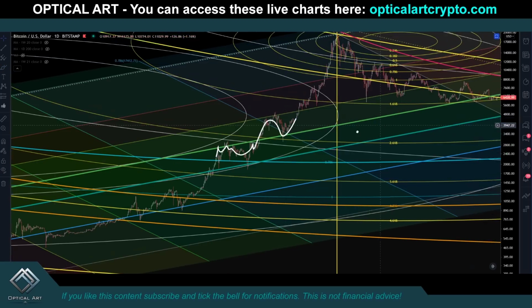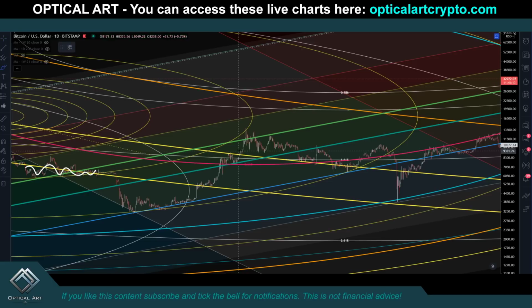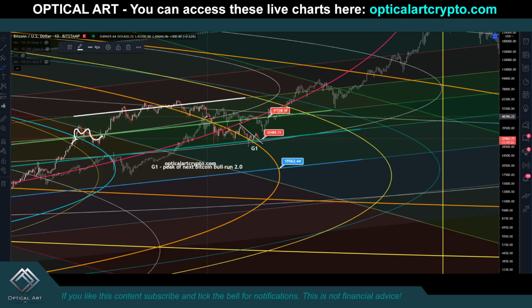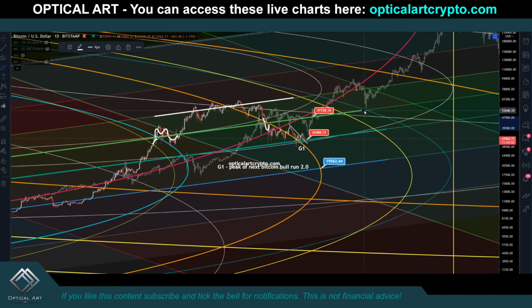By the way, this is 2017. Notice right here, support, support, support, resistance, all right? And then we pushed back up, and it became resistance, resistance. And if we move forward more, notice right here, it became resistance, support, support, resistance. It became temporary support, and then it became resistance. So that's how we respected this green line right here since the beginning of Bitcoin. You can see it's been respected very well.